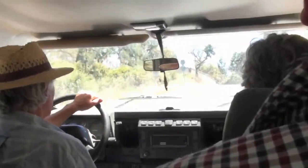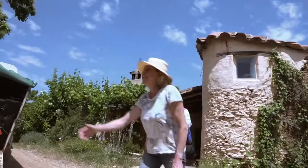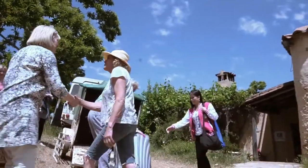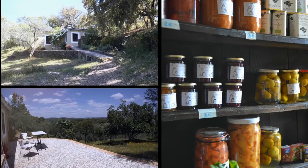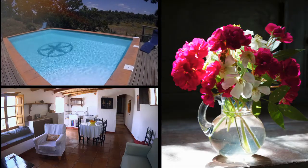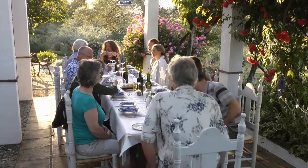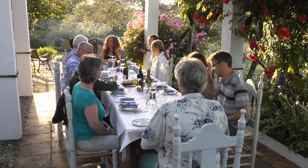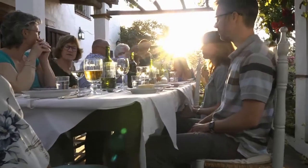People stay in our cottages. They make their own breakfast with what we supply: fresh farm eggs, muesli, yogurt, honeys and jams that we make here. Lunch is out in a bar, and then every evening we have a great dinner and talk about the day and talk about where we're going the next day.